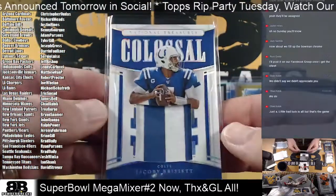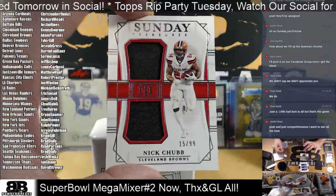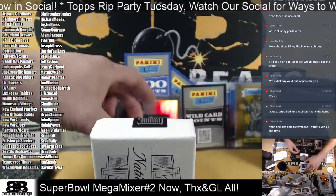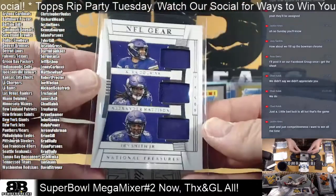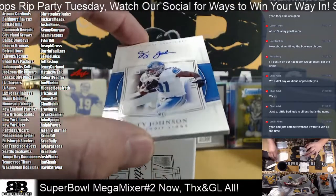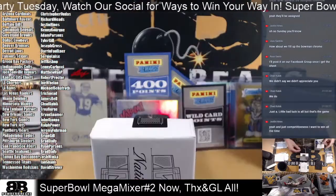Jacoby Brissett, 4 out of 25 for Indianapolis. Lenny. Oh, there's Nick, 15 out of 99. Sunday treasures for the Browns. Irv, Kirk, and Alexander. The Vikings are showing up all of a sudden. Wow. There you go, Chad. Ty Johnson, 25 for Detroit. Congrats, Darren.